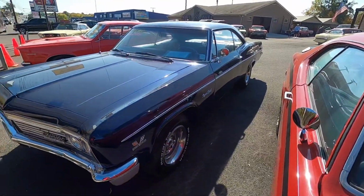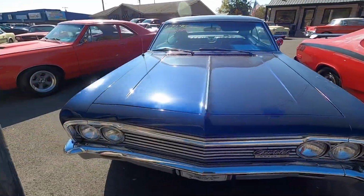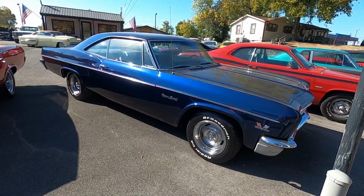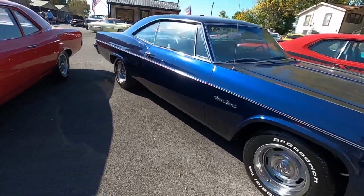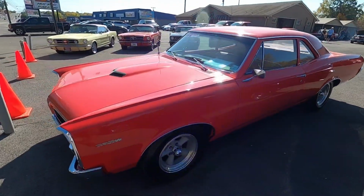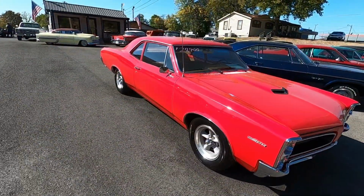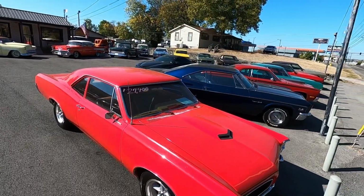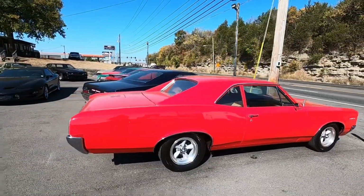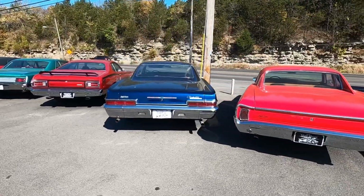A 1966 Chevy Impala. This has got a big block 4-speed setup, priced at $32,900. Right next to that, 1966 Pontiac Tempest, priced at $27,900. Coming across the back side of the front row here.